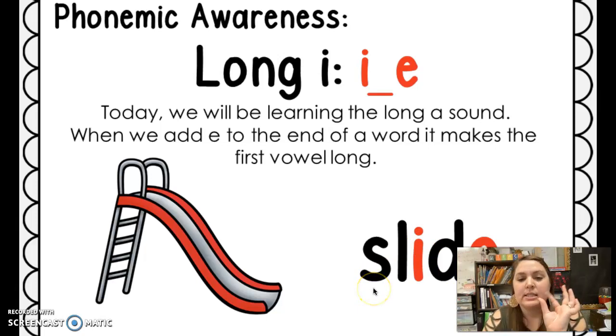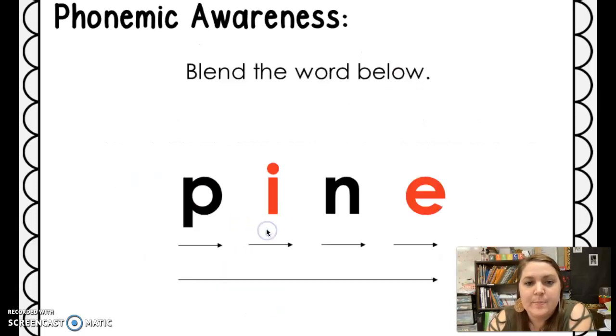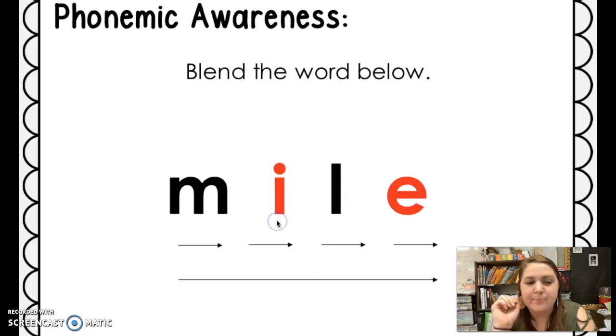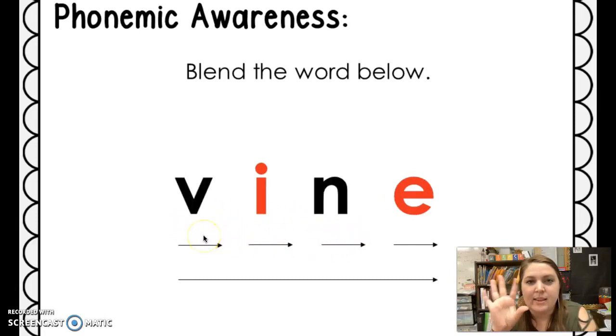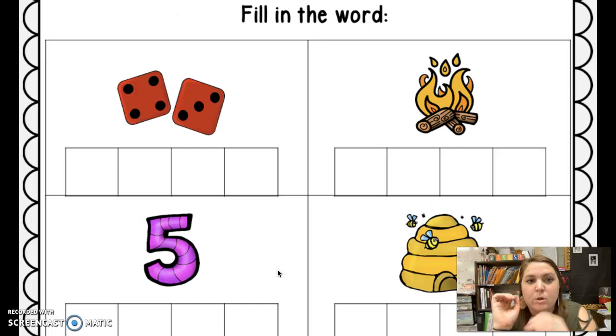So we would say slide. All right, get those fingers ready. Here we go. Pine. Pine. Remember, this E is bossy and it makes the I say its name. Mile. Like. Vine. Vine.